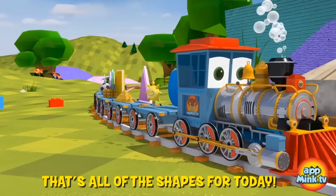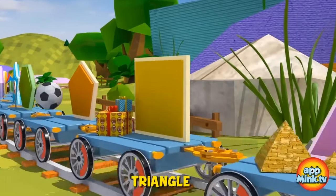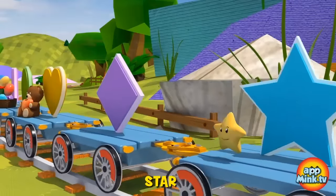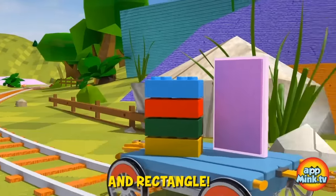That's all of the shapes for today. Let's go through them one more time. Circle, triangle, square, pentagon, hexagon, star, diamond, heart, oval, and rectangle.